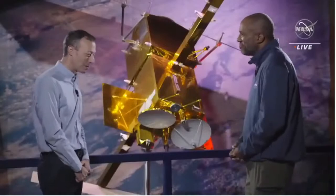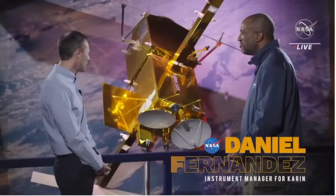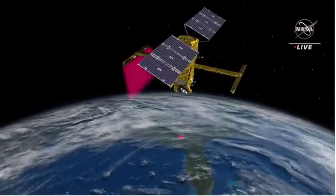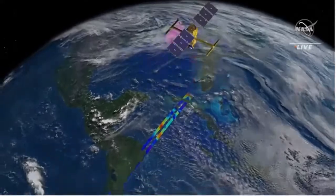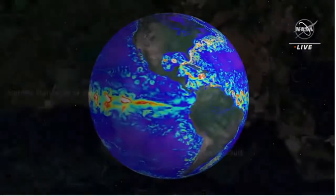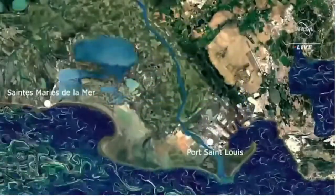How you doing, Daniel? I'm doing great, thank you. Tell us, what is the Karen radar? So Karen radar is an interferometric radar. That means it looks from two vantage points, and in this manner it's able to triangulate a point on the surface and make a height measurement. We use that to measure the height of the ocean and any fresh water on Earth to very small levels of accuracy, centimetric levels of accuracy.